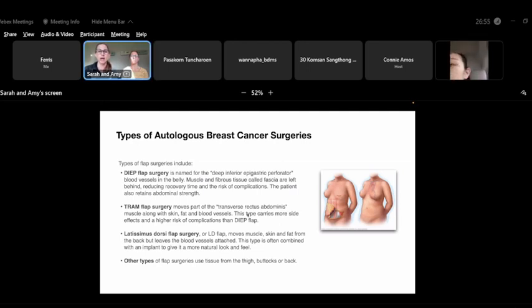There's also, if the abdomen is not available for the surgery, they can do a TRAM flap surgery, in which they move part of the transverse rectus abdominis. So that's along with the muscle, along with the skin, fat, and blood vessels. It carries a little bit more side effects and there's more precautions afterwards. And then there's the latissimus dorsi flap surgery, where they move the muscle, skin, and fat from the back, but they leave the blood vessels attached. So they pretty much just rotate the tissue around to create a breast. And then there's other types of flap surgeries as well.